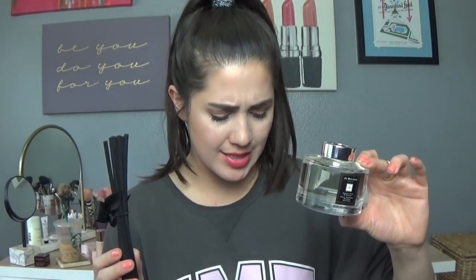And then this is one that I just, wait, what? They sent me the wrong item. I didn't order this. Wait, everything's weird. I actually need to check my receipt because this is the Reed diffuser, and this is actually in that scent English Pear and Freesia that I was telling you about.